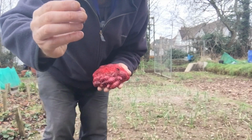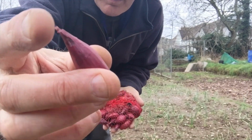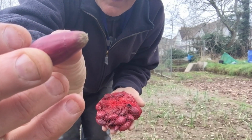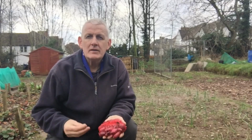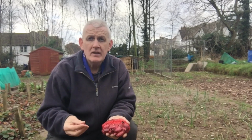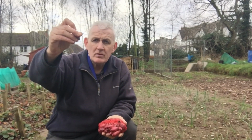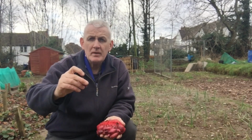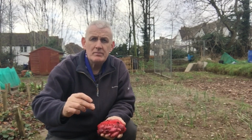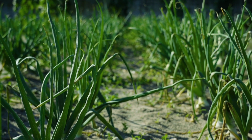I'll just come closer to the camera and show you an onion set. It's got a pointy bit at the top, and at the bottom is where the roots will grow. So all you've got to do to grow the onions is just prepare the ground so it's nice and fine, and then put the onion set in with the root bit at the bottom and push them in just below the surface. They don't need to go too deep at all. And literally that's as much as you'll need to do with these onion sets.